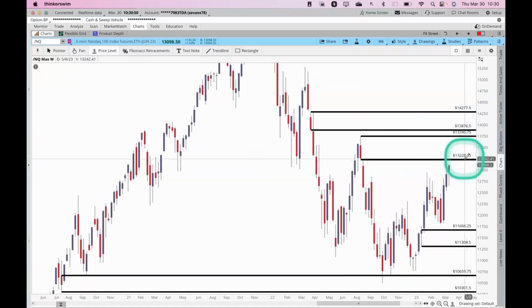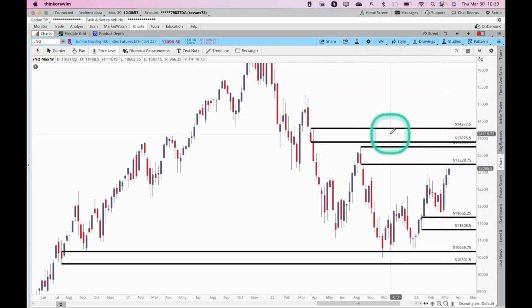So 13,228, 13,740, 13,876, 13,277. Again, I'm going to find it very, very difficult to want to get too bullish on this market when we're hitting these two supply areas. For now, pullbacks. What I don't like is these 3 weeks here. You see these 3 weeks here? They've got a lot of room back to go to the downside. But you've also got plenty of room to the upside on there as well.